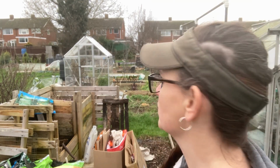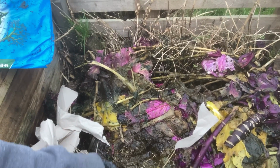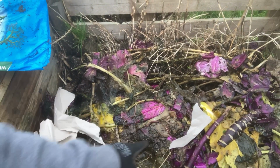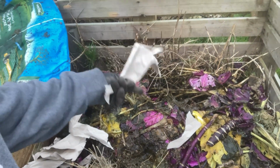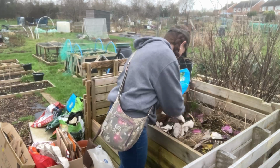The compost is looking a bit sludgy and disgusting, so I brought some browns up, just some wrapping from Amazon, but it's looking pretty grim. I'll show you. So here we are. You can see it's all sludgy, but there's worms here, look, lots of worms, which is good. So hopefully this stuff will help to break that down a bit. So let's carry on with that.